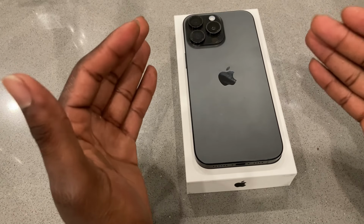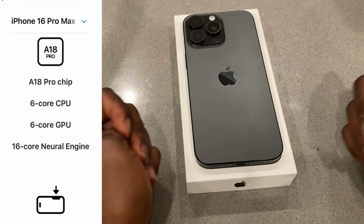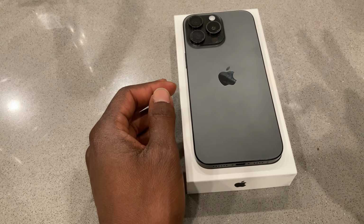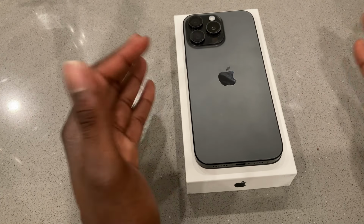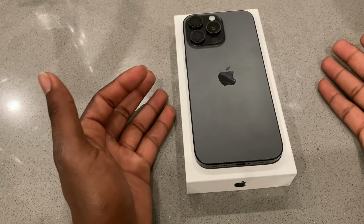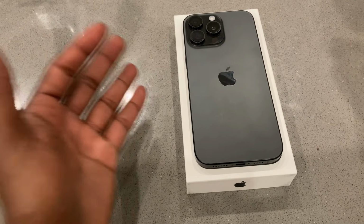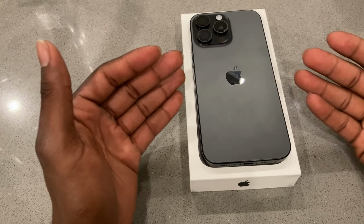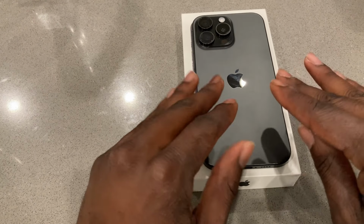This year, we have the A18 Pro chip. It's a 6-core CPU, 6-core GPU, and a 16-core Neural Engine. And I think it's on 3 nanometer. Versus the A17 Pro chip in the iPhone 15 Pro Max, also a 6-core CPU, 6-core GPU, and 16-core Neural Engine. So you're literally getting just a chip bump in the new Pro Max this year. As I said before, it's a dope phone. We're going to get there.